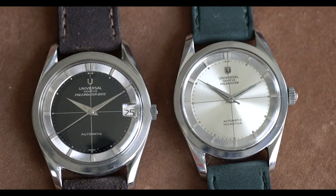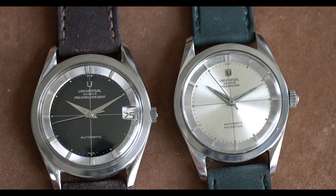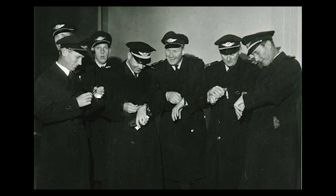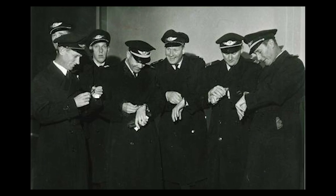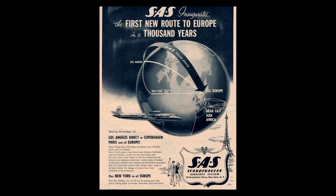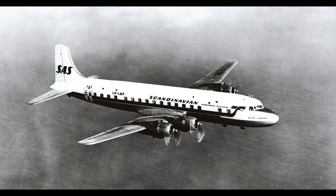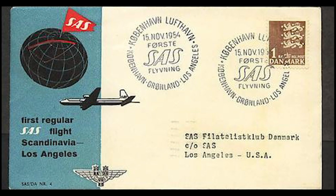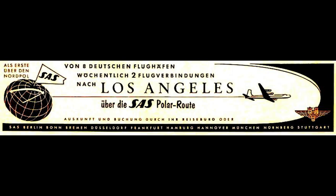The Polerouter was basically a pilot's watch, and the story of the Polerouter begins in 1954. It would be appropriate to start with some of the aviation pioneering history behind the Polerouter to provide a little bit of a historical background. So in 1952, the Scandinavian Airline System, or SAS, began to fly the DC-6B commercial aircraft across transatlantic routes. And in just 2 years, they'd soon introduce the first flight to travel over the geographical North Pole from their Copenhagen to Los Angeles route.